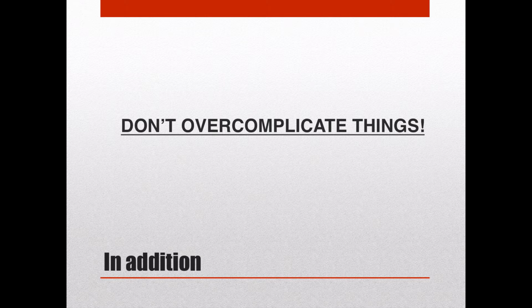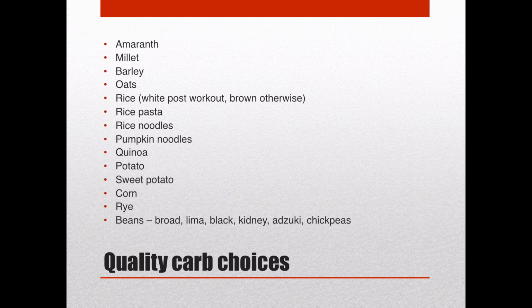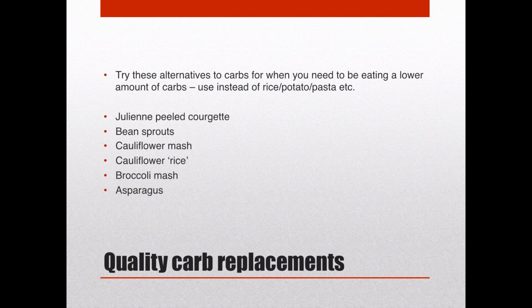All the slides are downloadable on the coaching website, so by all means you can have a read through there as well. In terms of quality carb choices, I won't go through these, but you can obviously pause it and have a look, and the download's available for you guys as well. So we've got quality carb choices there. Quality carb replacement: for instance, if you're needing to have a lower carb meal, but you still want it to feel and look as if you're eating the carbohydrate, then these are great things that you can do.